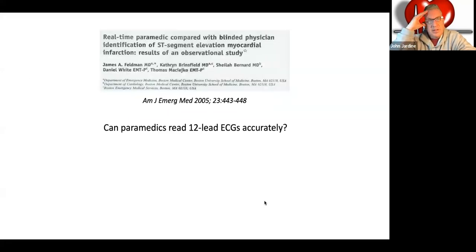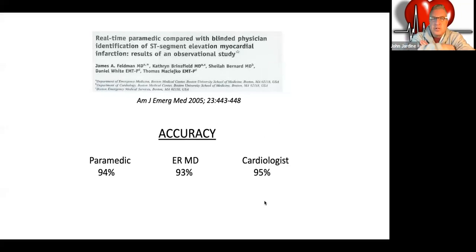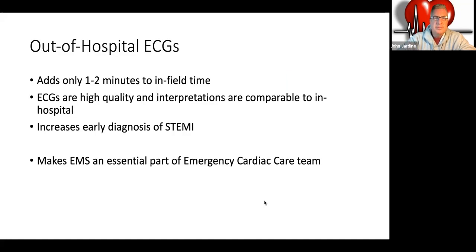And the other thing, this was a study done in Boston, and they looked at, can paramedics actually read 12 leads accurately? And people who have seen this lecture of mine before, I know that they love this slide to show that paramedics actually ranked better than ER doctors and just slightly less than cardiologists. So the important take home message here is that you not only can you do it, but you can read it and you're accurate in doing so. So again, a good reason to do it.